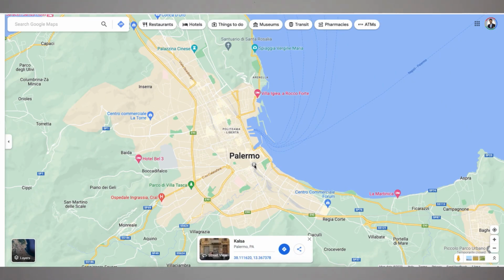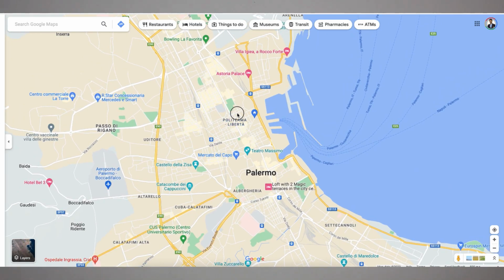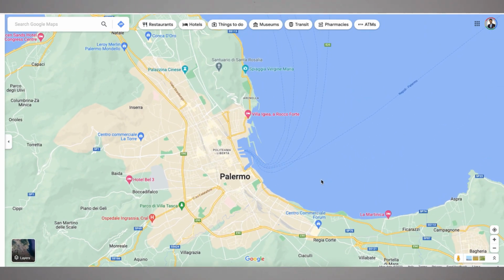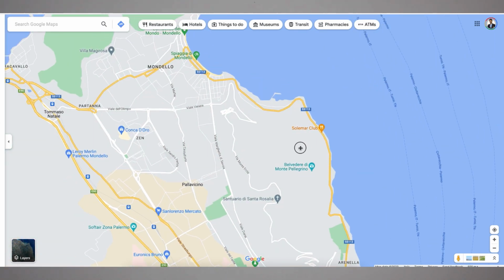Alright, let me pull up the map so you can see the locations. Okay, so this is Palermo, this is the historical center where all the cool stuff is, and where I'm now, this is Politeama Libertà area, our downtown. So you can see that the sea is right here, but you can't swim because this is the city port. If you want to swim, you have to go north or east. I'm gonna tell you about 3 spots in the north because I think they are close and better for tourists.